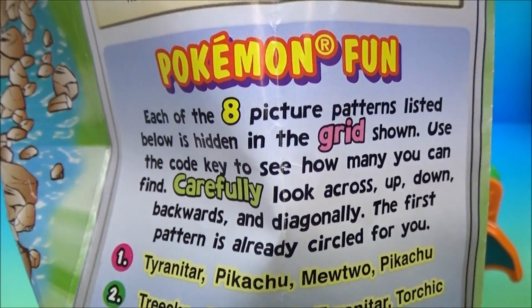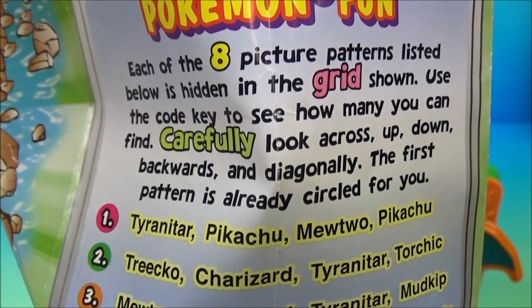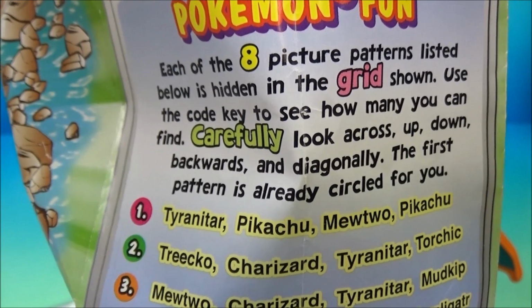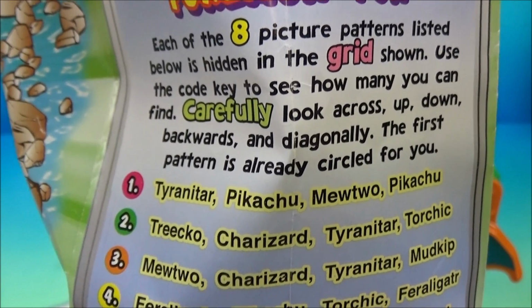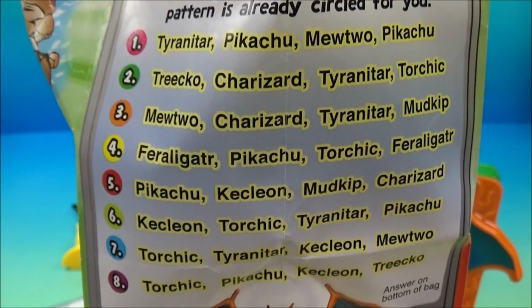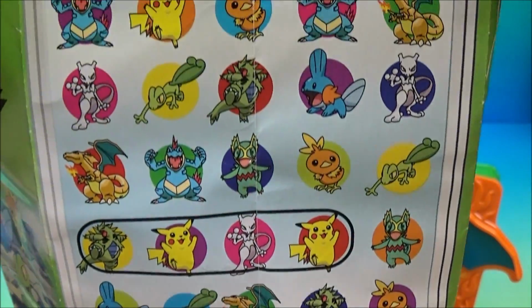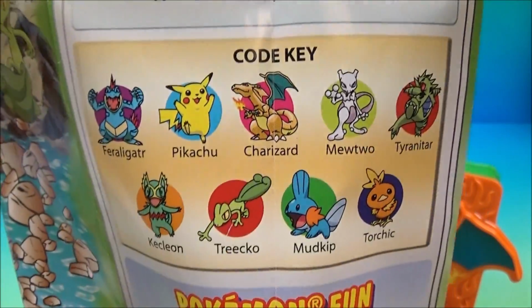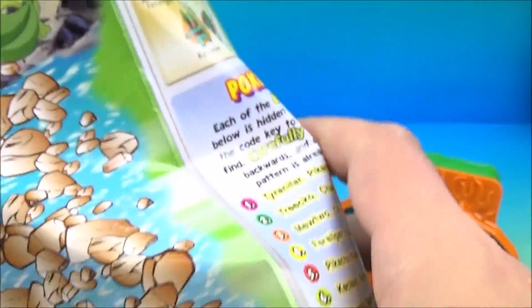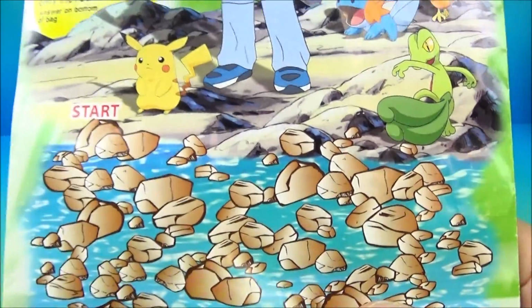Each of the 8 picture patterns listed below is hidden in the grid shown. Use the code key to see how many you can find. Carefully look across, up, down, backwards, and diagonally. The first pattern is already circled for you. So you have to find that combination of Pokemon and then circle them. Well, that could be tricky, but that'd be a lot of fun. So there you go. That's kind of cool. So we have 2 different bags from the Pokemon Wendy's set.